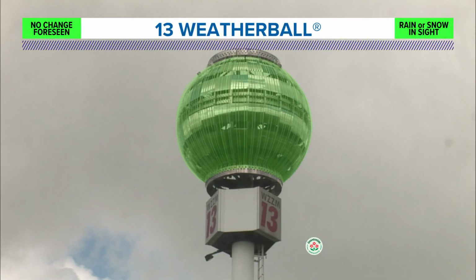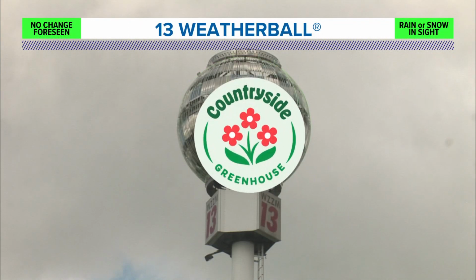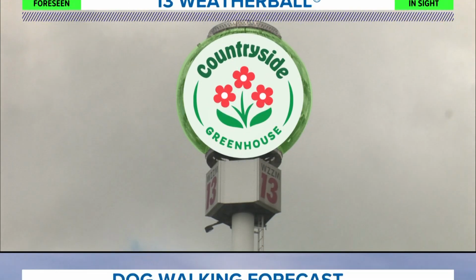Had a little bit of rain through the morning hours here in West Michigan. All the storms, though, staying away off to the east this afternoon. Still have one more round tonight. 13 weather ball is blinking bright because of that in sight. And it's also green. No change to the temperatures, but a big change in our humidity foreseen.